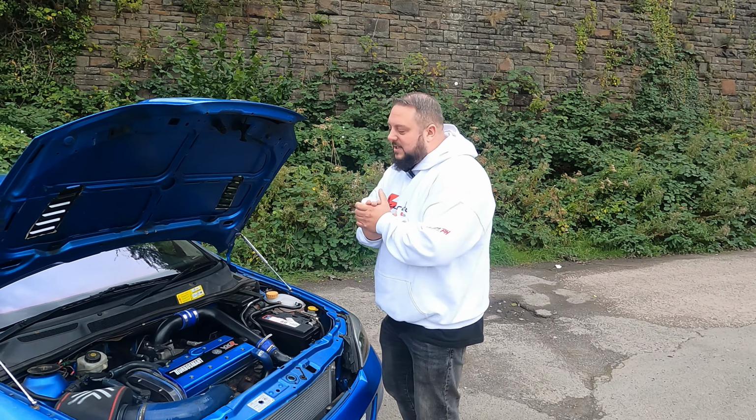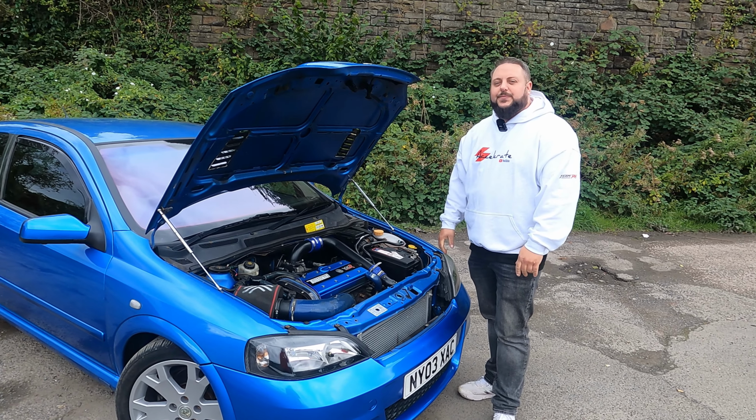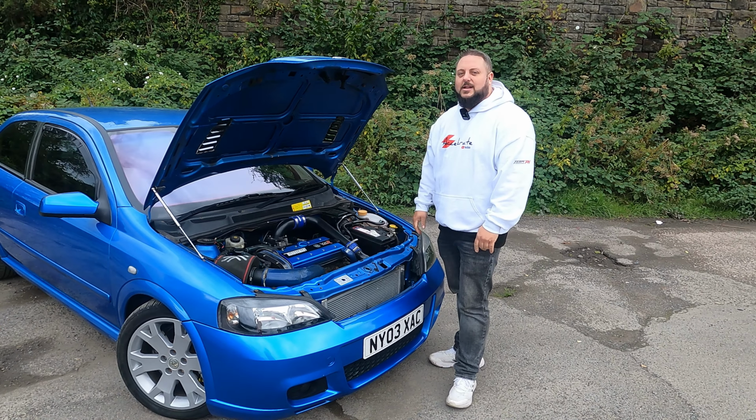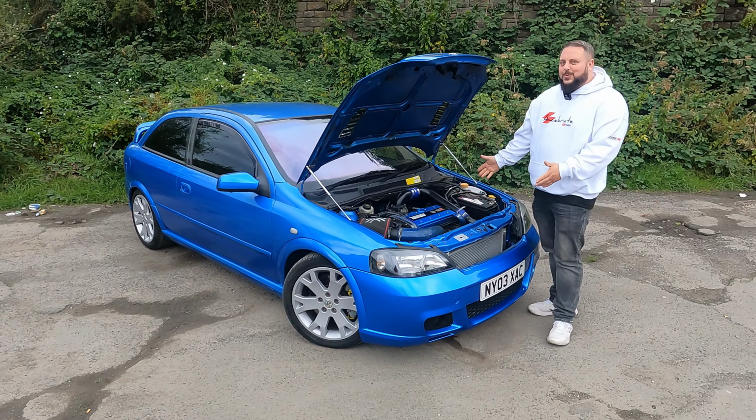Torque, we're not sure, because as I said, Ryan comes and goes. He sees a lot of cars come and go, and he hasn't had this long at all. So massive thanks to Ryan for letting us have it for the day once again. This will be for sale soon, guys. So if you're interested, go on.